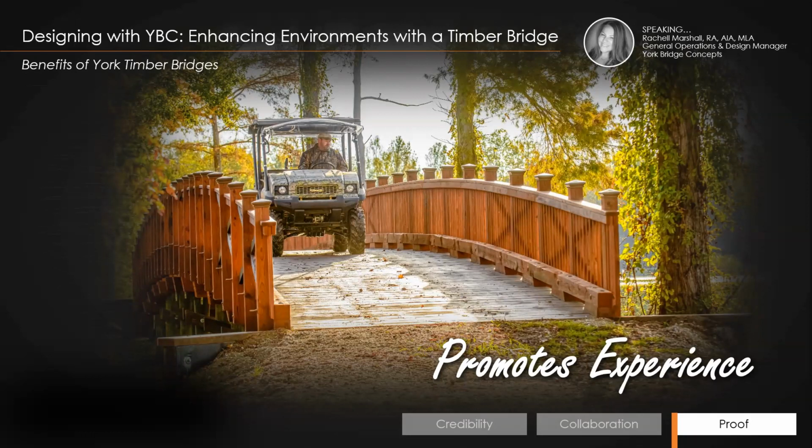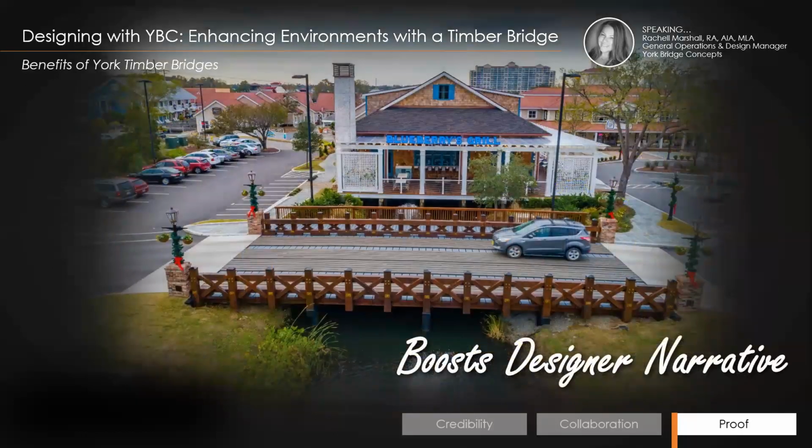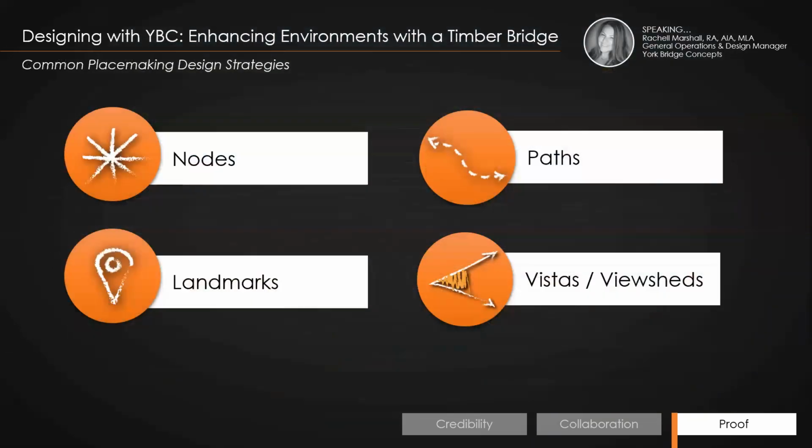There is something very special about timber. You can see it, you can hear it, and you can feel it. And finally, it is going to boost the narrative of your design. Our bridges have been used to continue the conversation throughout a site plan by enhancing branding, encouraging continuity, and to be more than just a bridge. The common thread here in terms of designing sites with YBC is that each of these benefits is integral to typical placemaking strategies, specifically those revolving around nodes and landmarks, paths, vistas, or view sheds. This is great news for timber bridges because no matter the strategy, there is a bridge for that.